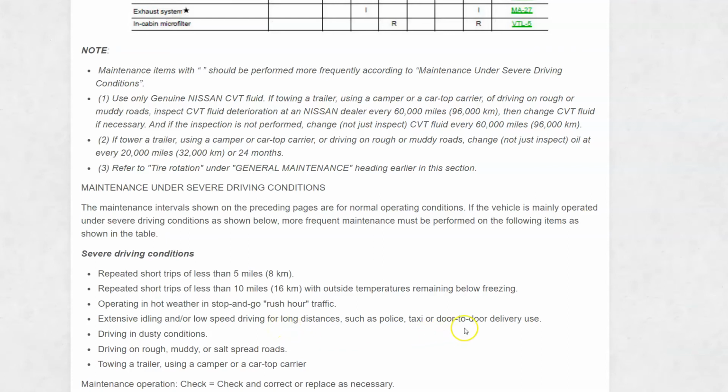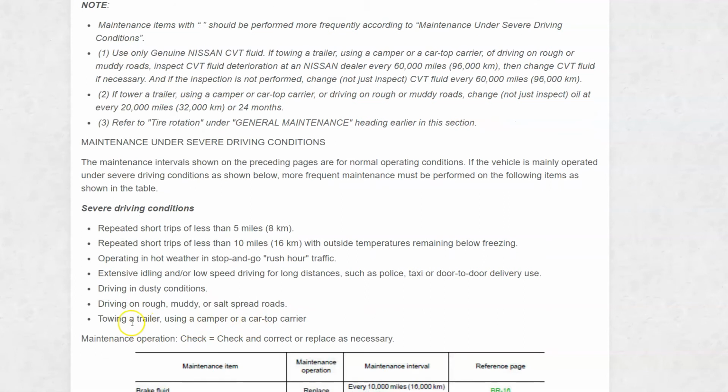So police, taxi, if you're doing Uber or Grubhub or anything like that, where you're stopping and going all the time, that's considered severe driving also. Driving in dusty conditions, driving on rough, muddy, and salt spread roads. So obviously New England, salt spread roads, is what it is. Towing a camper, using camper or car top carriers. So those are all considered severe driving conditions.